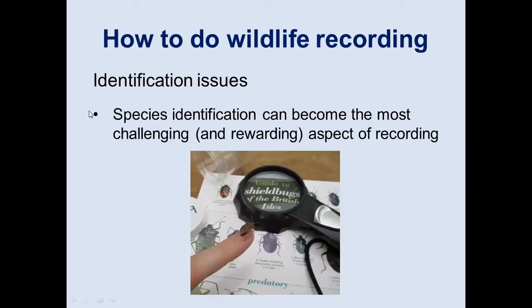And just to cover a little, species identification is a big topic. It can be the most challenging aspect of recording, but it's also very rewarding in itself. It's part of that learning journey that I talked about at the start.